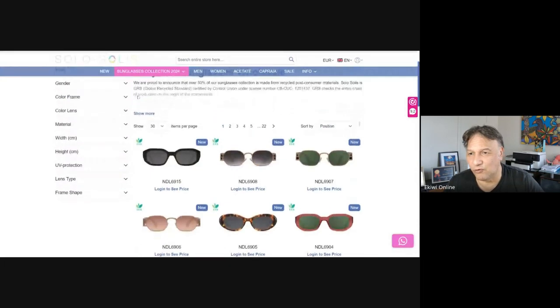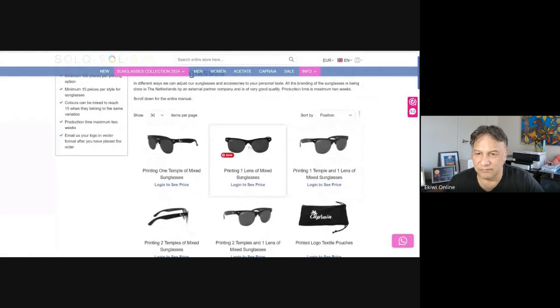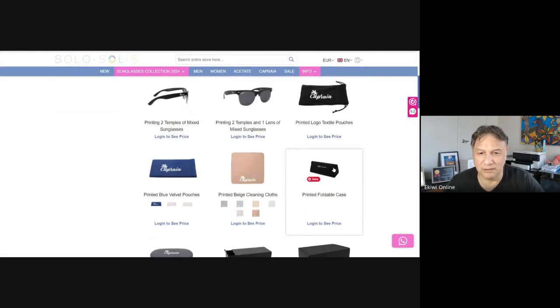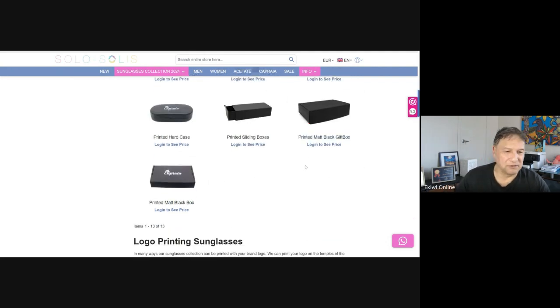And like I said before, you can go here and go to printed sunglasses and you can actually get ones with the prints on them, right? And on the bag as well as on the fold case, things like that. If you don't want it on the glasses, then you can have it on these sorts of things, right? The cleaning cloths. So you can put your brand on here. And that's exactly what I'm going to do with the site. I'm going to actually brand it, right?